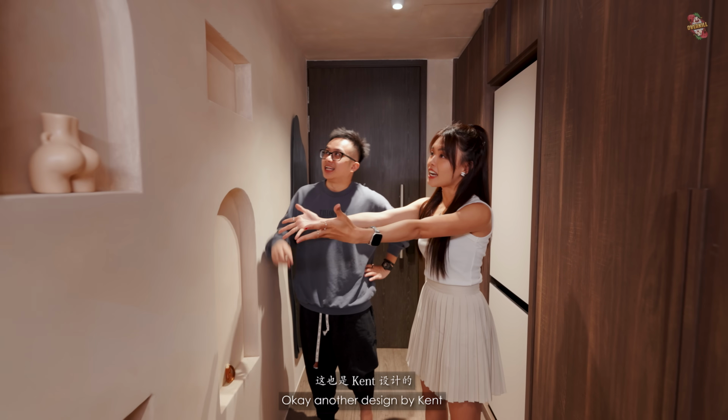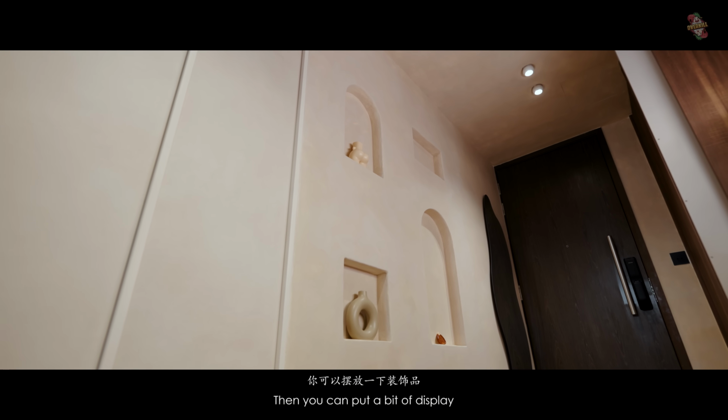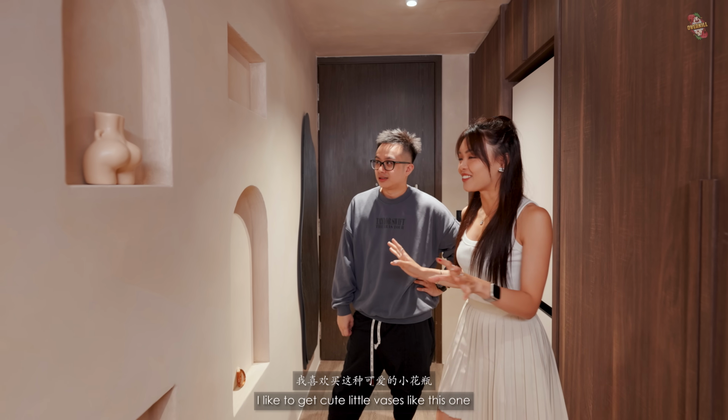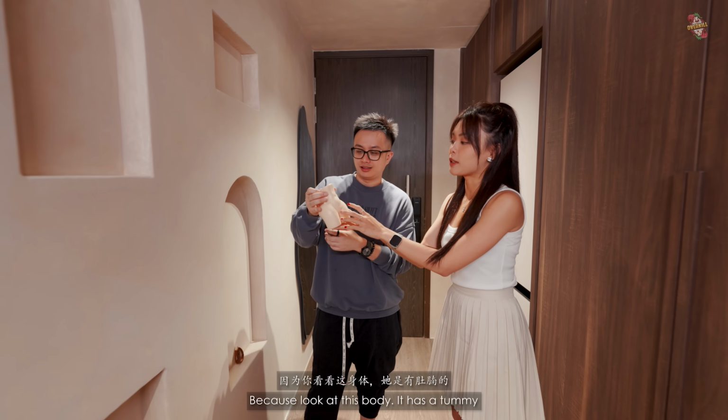Okay, another design by Kent. This is so cute. I only found out later on that it's called a niche. Then you can put a bit of display lah. I like to get cute little vases like this one. Oh shit, it's a female body. Yeah, it's a female. And why I love this is because look at this body.